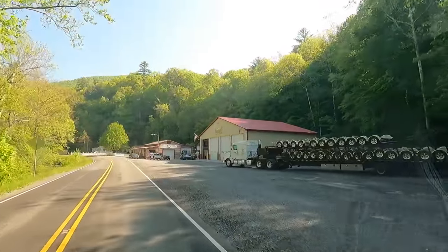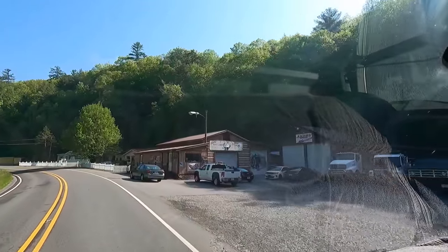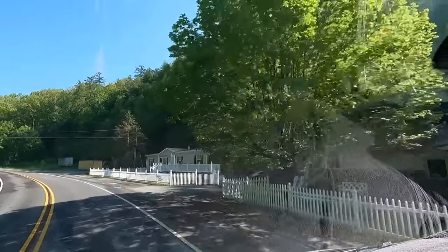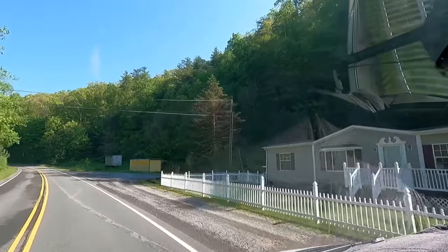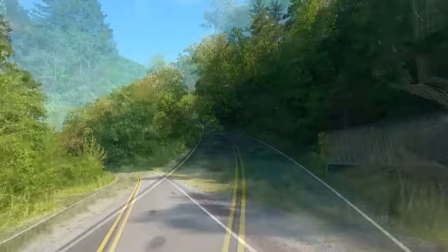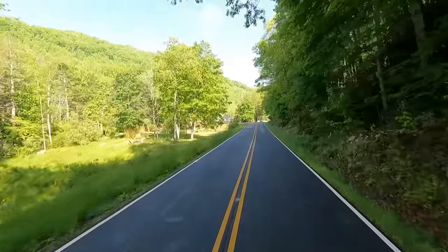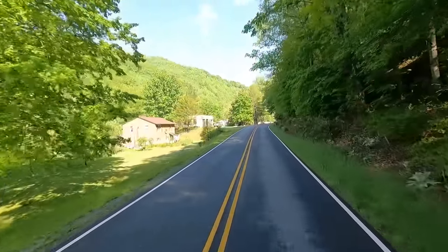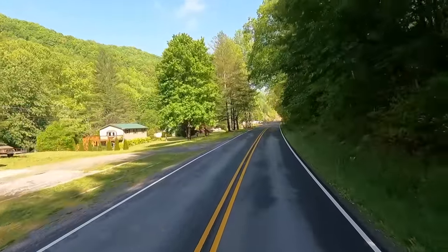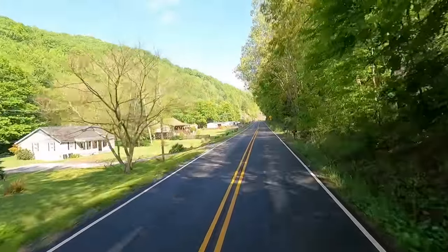Tractors and trucks. Looks like a repair shop. Wow. There's your white picket fences. Nice. I bet the fall colors are absolutely beautiful here. Big trees. Gorgeous.